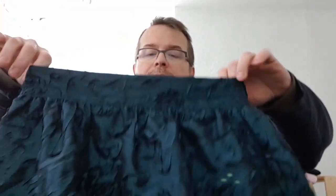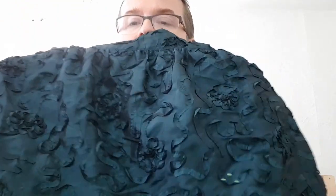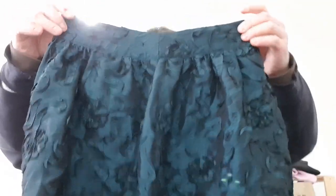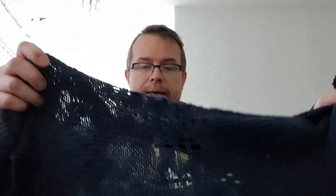Skirt, quite nice one, bottle green color, short one, zip, some 3D flowers on it, but there is no lining, which is a bummer because it's a bit rough. Johan for Urban, don't know how to pronounce that, to be fair. Made in UK actually, size large, I would say 14 to 16, rather 14 or even 12 to 14. Yeah, probably $7.99, somebody will like it definitely.